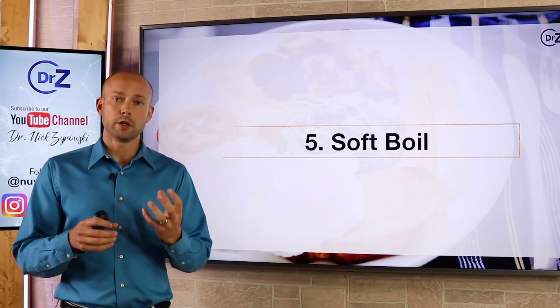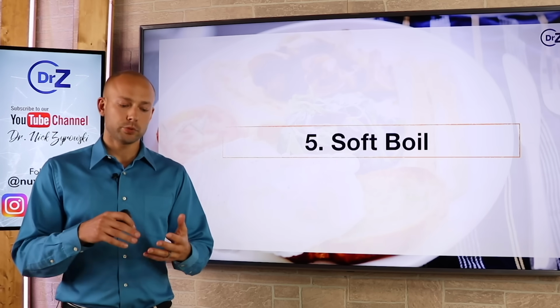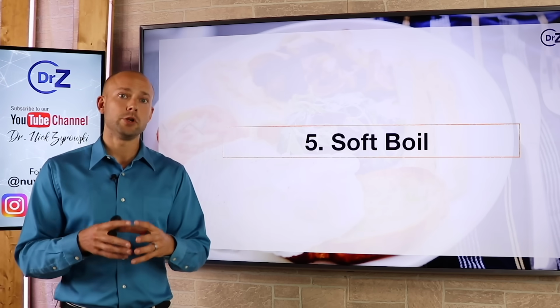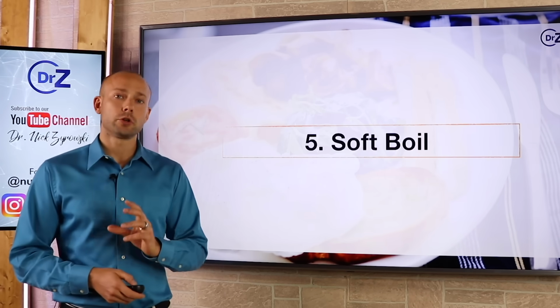We are leaving the shell on, we're leaving the protective membrane on, so it's going to protect the proteins, it's going to help protect the micronutrients, and then of course we're not even cooking the yolk, so therefore we know that those fats are in their best state. So soft boil is a great way to cook your eggs.